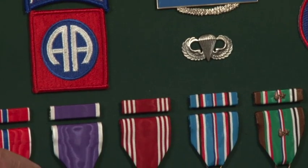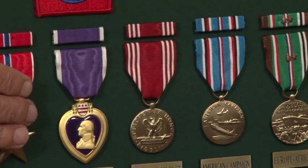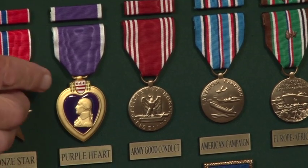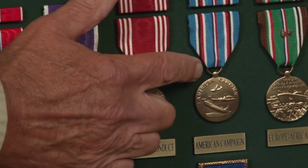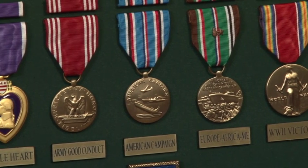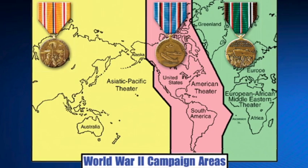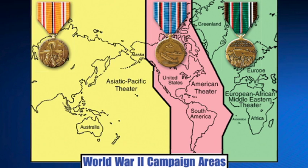I'm going to skip over the Purple Heart. It seems like most of the guys in the 82nd and the 101st and the 90th Division all got the Purple Heart. And then get to the American Campaign Medal. When the war started in 1941, the War Department divided the world into 3 very distinct campaign areas.